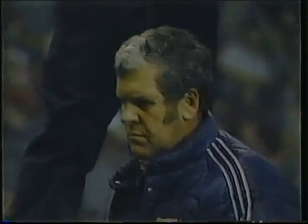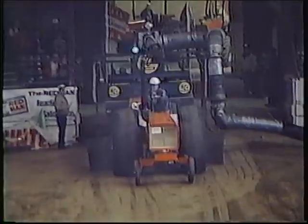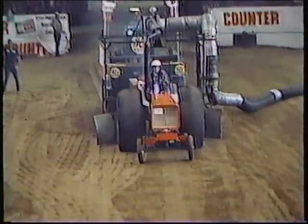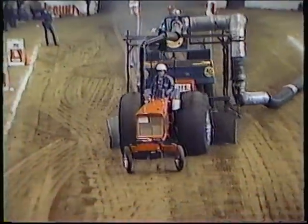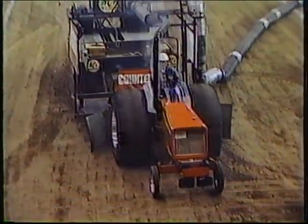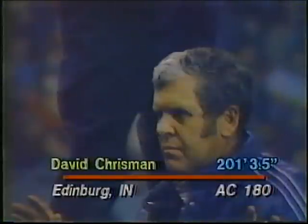Well, he's got to come up 50 feet short of a full pull, and that's not normally the way Dave Chrisman runs. Let's see if we can pick up any of the things that might have happened out in the track. Maybe he should have moved 100 back, but these guys have run hundreds of pulls down the track, and they know how to weight their tractors better than you and I do, John, so we can only second guess them a little bit. That's right.